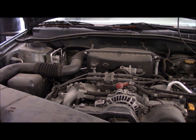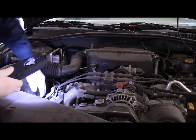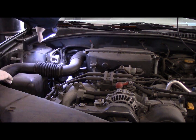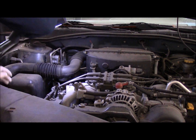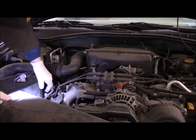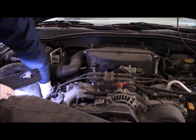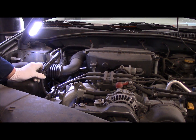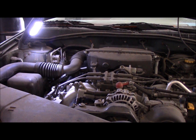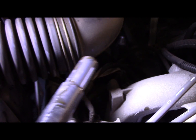Okay, I know it's going to be a little tough for you to see what I'm doing down here, but number 3 is down in the bottom over here. I'll pull this out and then I'll show you what it looks like. You see that oil on the extension here? Oil gets in here and it shorts out that one cylinder.